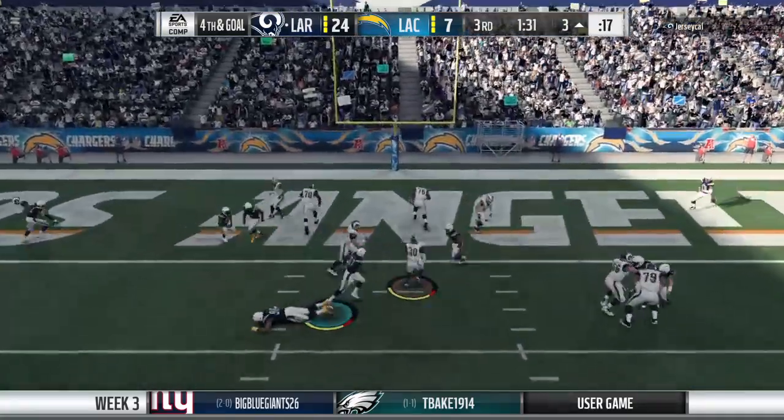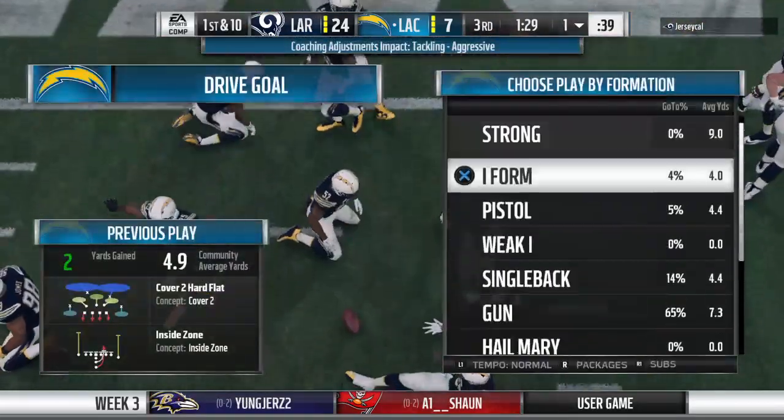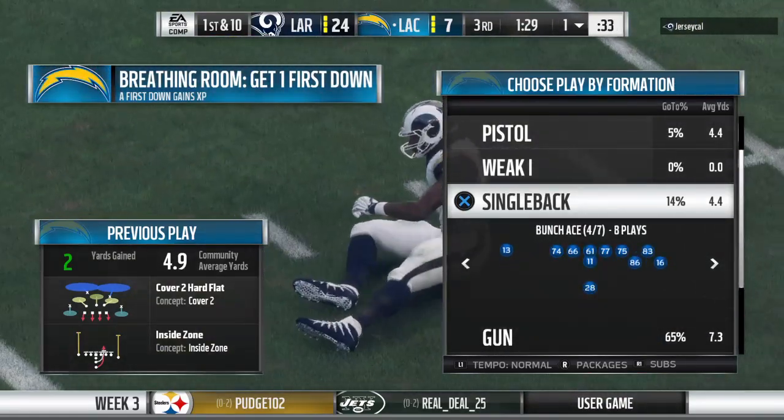Here we go. It's Gurley. And he's not going to get in. They stop him at the 1. Gurley unable to punch it in on 4th and goal. And the Chargers hold tight down near the goal line.